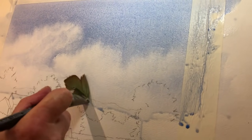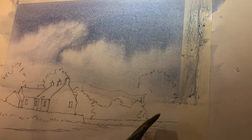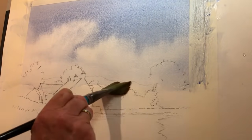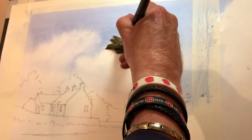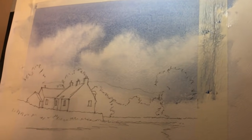Out here. Again, mop up. Keeping control of the water all the time. Just letting that run for a second or two. And then reinstate the top of the cloud. There. How simple is that? Trust me, I'm an artist.